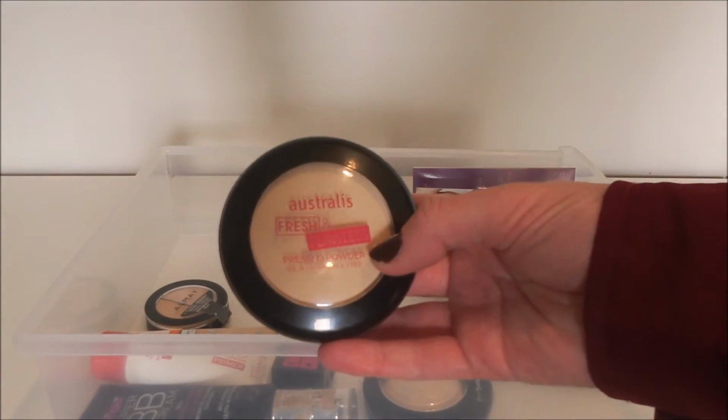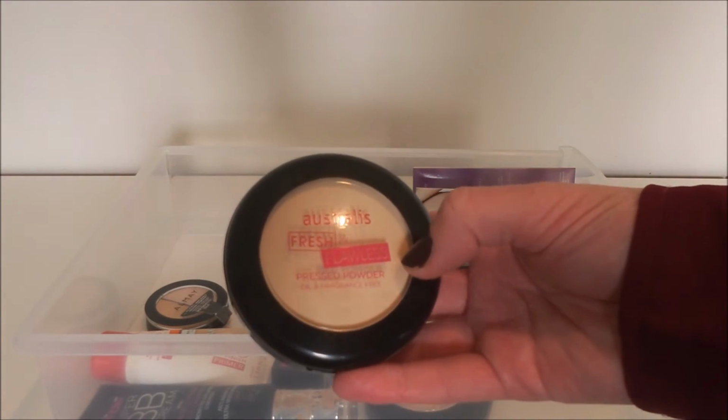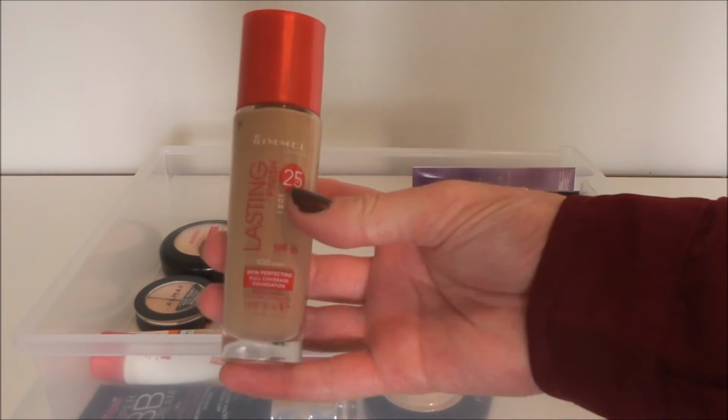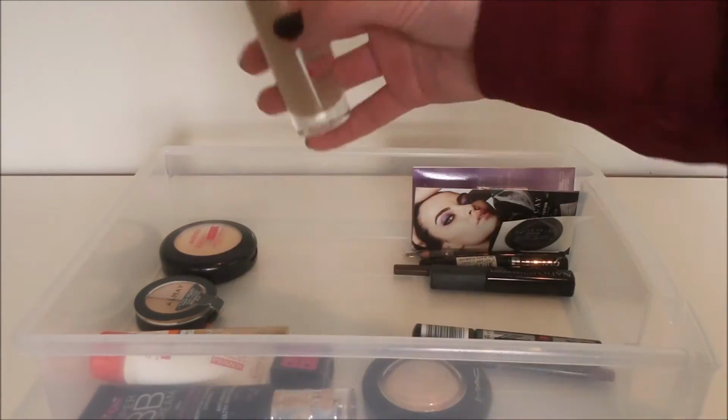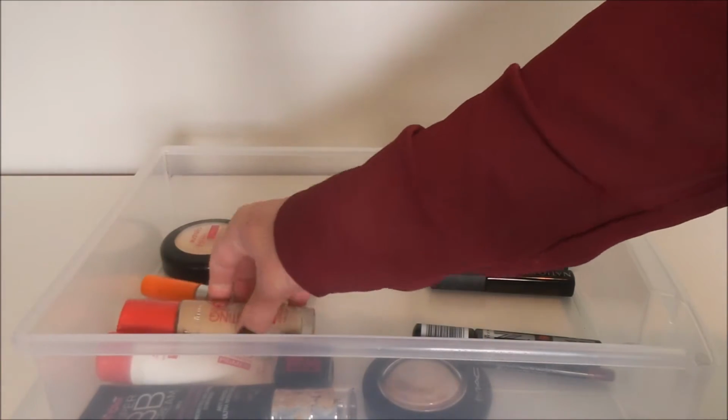And for powder, I'm leaving in my Australis Fresh and Flawless because I've been really enjoying using this. It was in my March favourites. And for foundation, I'm also going to be putting in my Rimmel Lasting Finish Foundation, which I have not left space for. There we go.